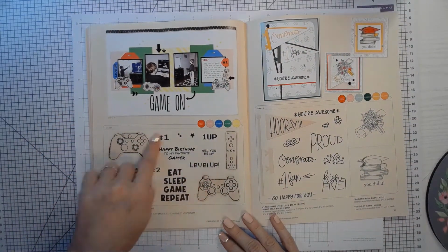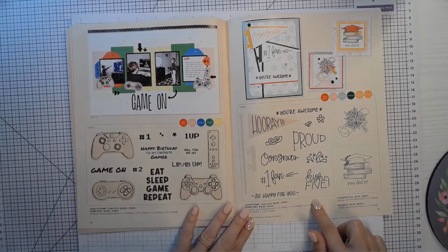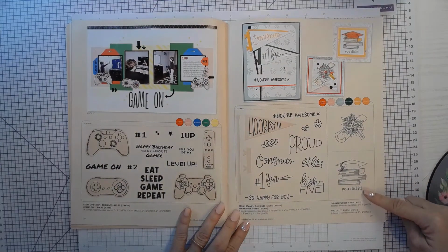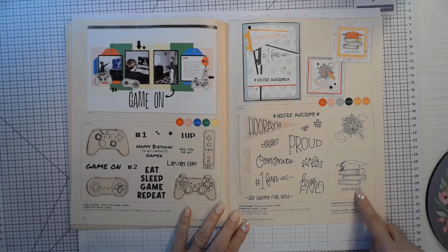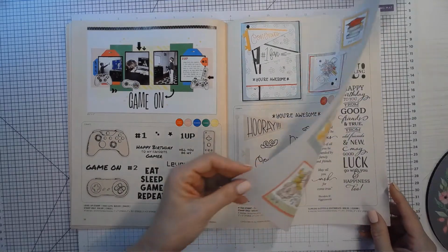Level Up. That's cute. Happy birthday to my favorite gamer. And this one is called Number One Fan. And then they have a couple of small ones here. So here's the congrats with, looks like the little diploma rolled up in a floral. And then this one says you did it on top of books with the little hat.